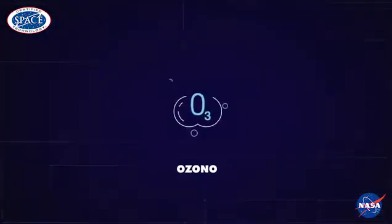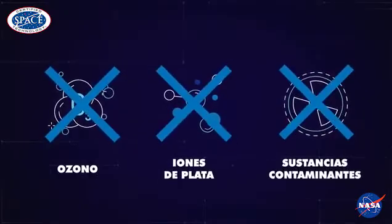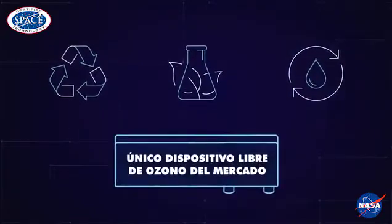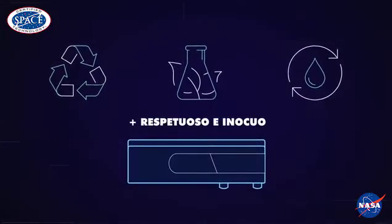Unlike other devices, Laundry Pro doesn't use any dangerous or potentially harmful elements such as ozone, silver ions, or other contaminating substances, which makes it more respectful and innocuous with people and the environment.